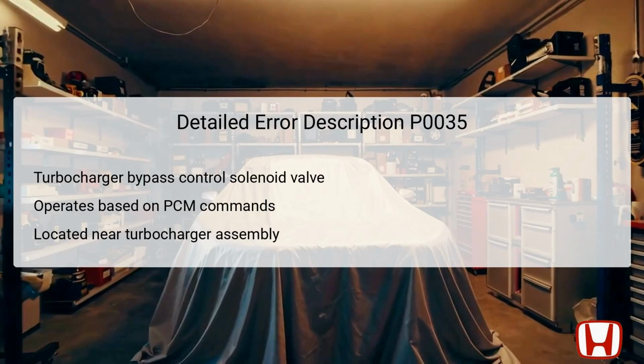The turbocharger bypass control solenoid valve is a crucial component for controlling the turbocharger's operations. The role of this valve is to manage how much exhaust gas bypasses the turbine, optimizing engine performance and efficiency. It receives commands from the PCM, which is the powertrain control module, to either open or close based on the engine's needs. The location of the solenoid near the turbocharger assembly ensures that it can effectively manage exhaust flow.